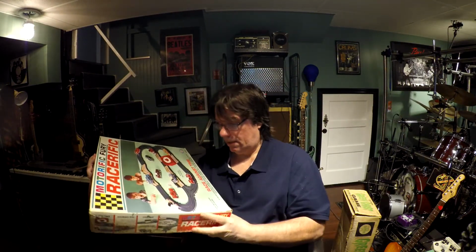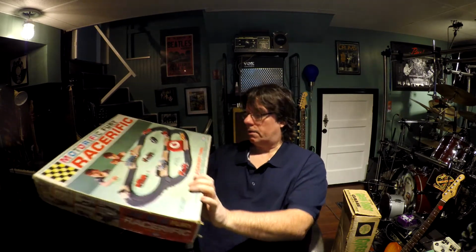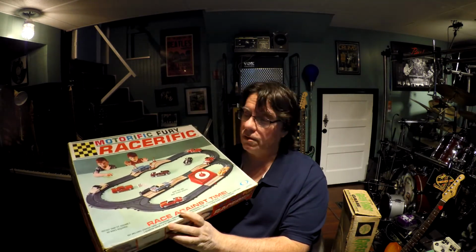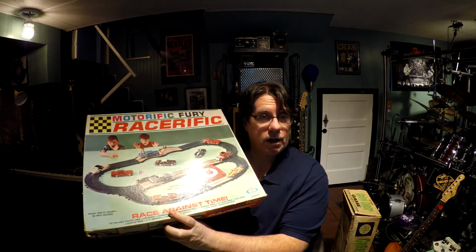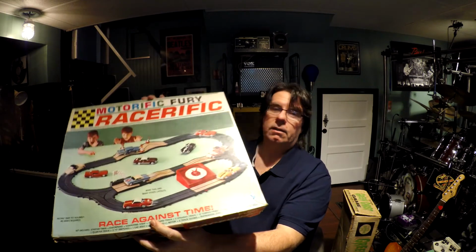I still have my very first racetrack. This is, I'm going to say this is earlier. I don't know if there's a date code on this one, but I know this one. Let's see. 1967. I was born in 62. My very first racetrack. Still have it. It was bought at Kmart. I'm going to show you the picture on here.